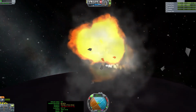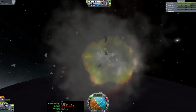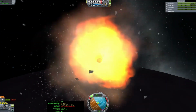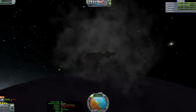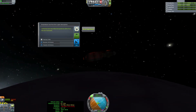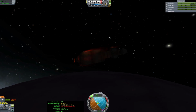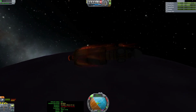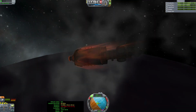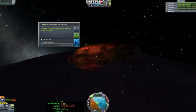Yeah, it was pretty optimistic to think we were going to make it any lower than that. So Eve will definitely need blast shields. Log temperature. I'm actually impressed that some of this stuff is still pretty intact, but we're about to start losing the big pieces now.